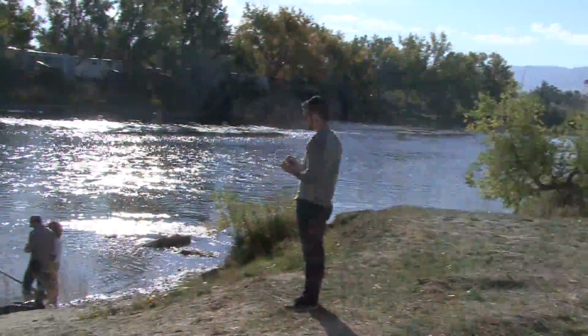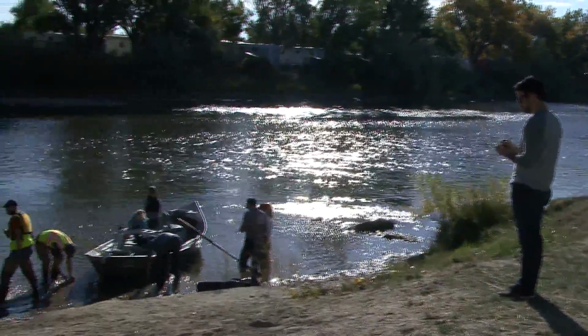The boundaries of the cleanup this year were from Murad Park all the way over to the Knife River area and the McKinsey Dog Park area. So we break the river up into sections, and we had volunteers in every section, both on the shore and in the river, cleaning that part of the river.